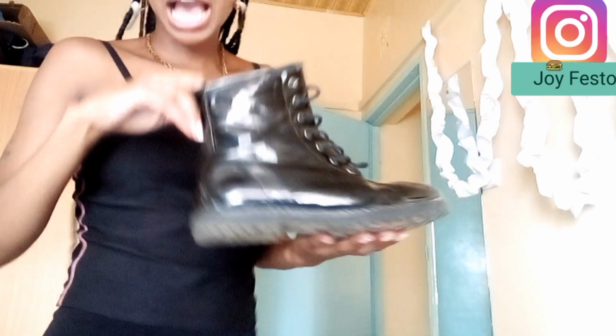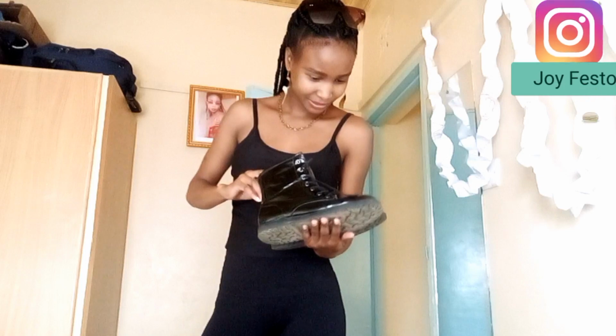So we're starting with these black shoes. Shoes or boots? These black shoes. Okay, I usually use this trick so that you guys are full tall. The first shoes are these ones. Okay, let me try them, then you see. And they fit me so well.